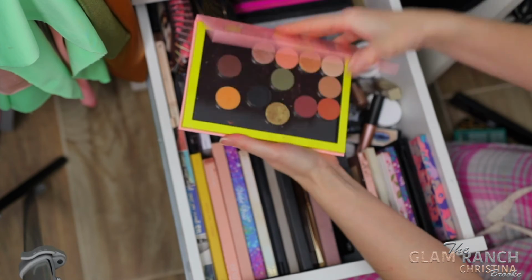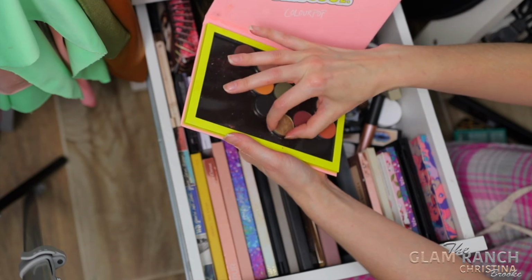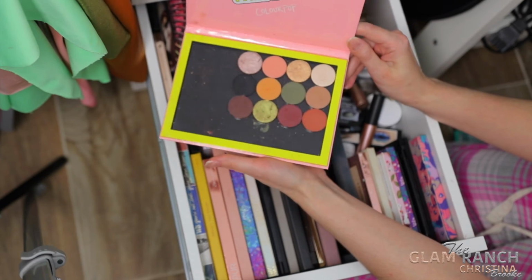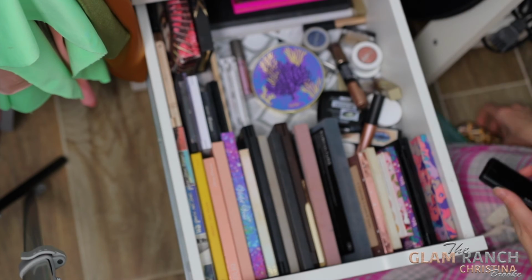This is the ColourPop Z palette. I picked those colors, they're all messed up right now, but yeah, I picked all these colors. This looks so much prettier before. So this is my Z palette from ColourPop. I picked some of these colors when they had a sale, and I really love these colors a lot, so we're keeping this. We're going into our smaller palettes.